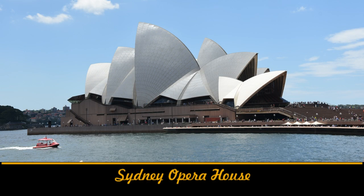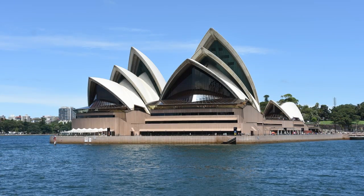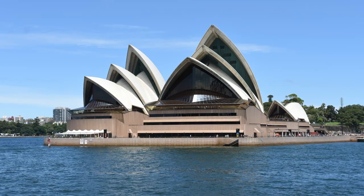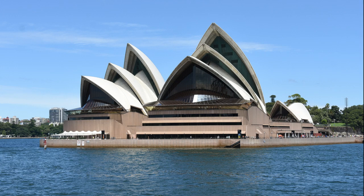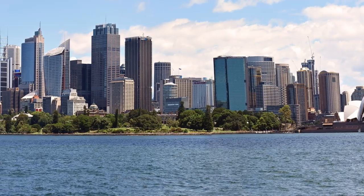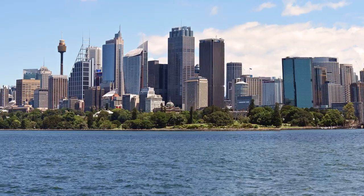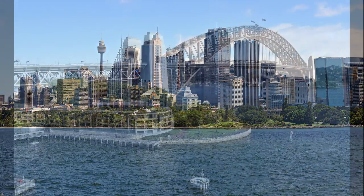Designed by Danish architect Jørn Utzon, the building was formally opened on 20 October 1973 after a gestation beginning with Utzon's 1957 selection as winner of an international design competition. The building and its surrounds occupy the whole of Bennelong Point in Sydney Harbour, adjacent to the Sydney Central Business District and the Royal Botanic Gardens, and close by the Sydney Harbour Bridge.